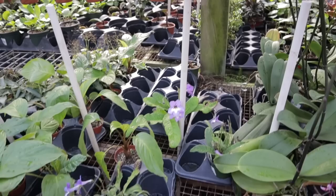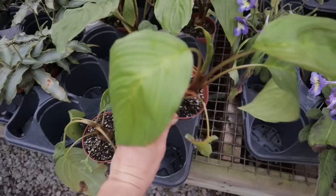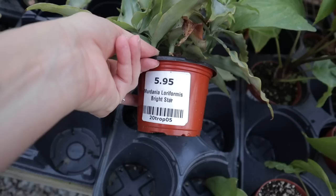That's pretty interesting. Tacca chantrieri bat plant. These have those really cool blooms that look like a bat. I've been seeing these around. That's so interesting that they're starting to come into the market now. Medinilla bright star. Looked like it had some blooms on there.